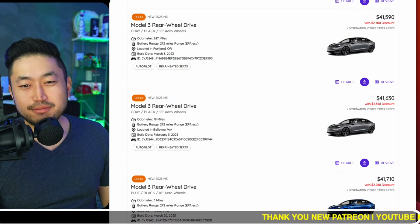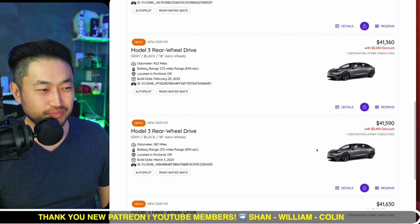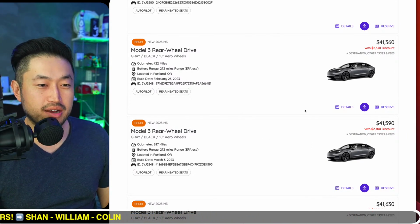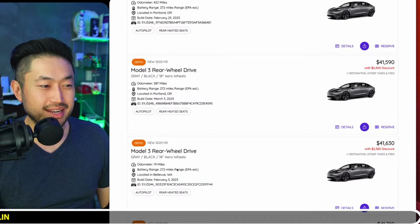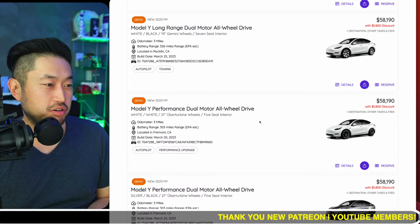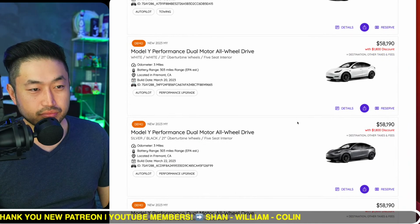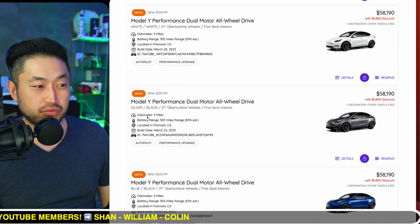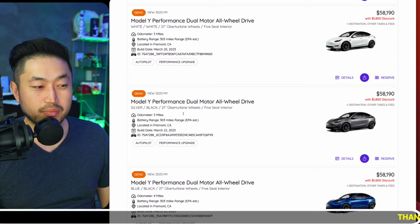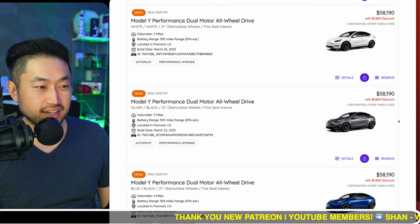If you're just joining in, welcome. Tesla has pushed the discount button, and there are deals that I would actually purchase. We got Model 3 Standard Range rear-wheel drives with a $2,000 discount with only 19 miles on the odometer. And what really intrigued me more is the Model Y Performance. A handful of them, with 3 miles, 4 miles on each of them: white with white interior, silver with black interior, blue with black interior, and a $1,800 discount.